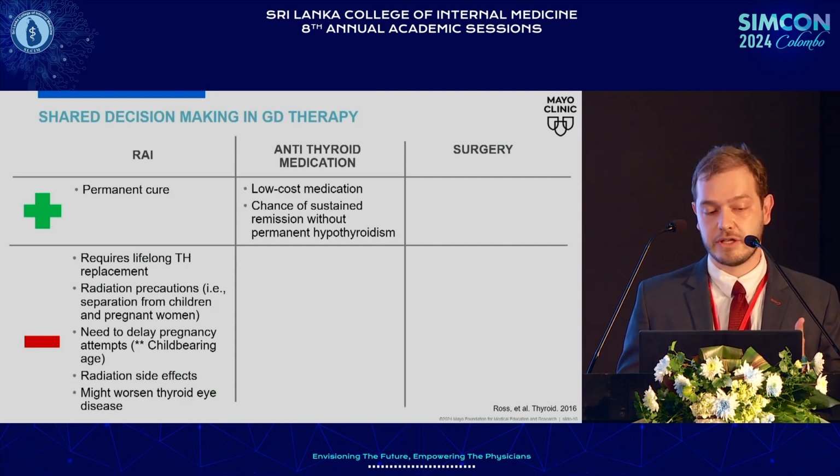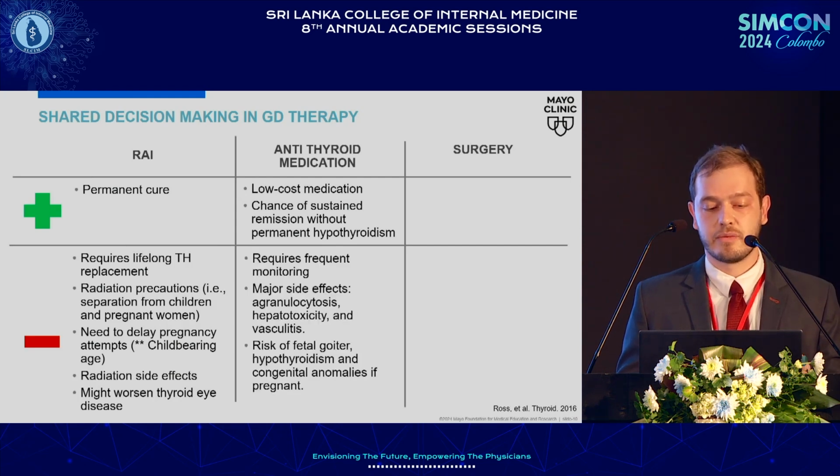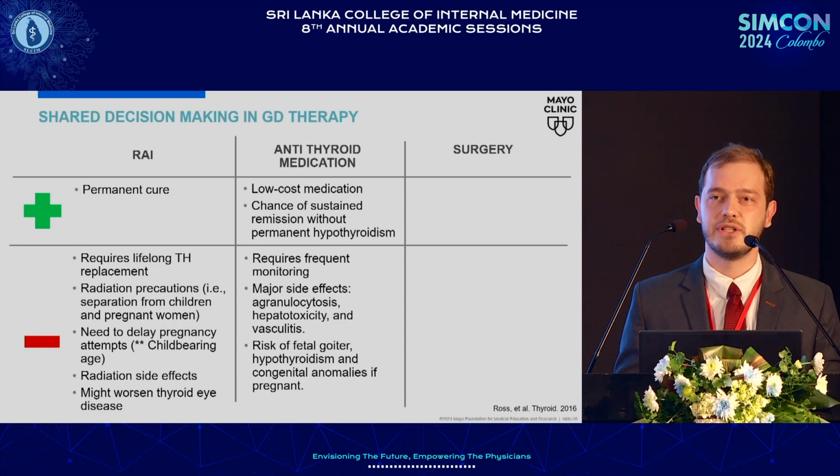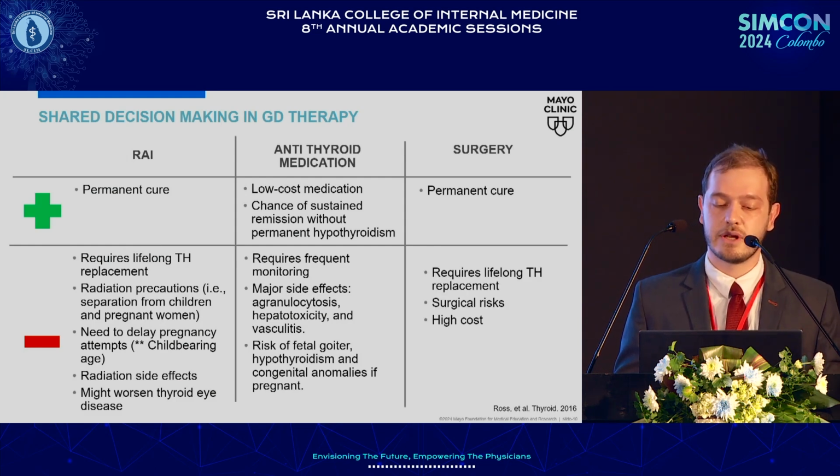Antithyroid medication has some pros: low cost. It has a chance of sustained remission without prolonged or permanent hypothyroidism, but it also has some cons. Requires frequent monitoring every couple of weeks or months. Major side effects: it's possible to have agranulocytosis, hepatotoxicity, and vasculitis. There's also some risk of fetal goiter, hypothyroidism, and congenital anomalies in pregnant patients. Surgery, pros: permanent cure. Cons: requires lifelong thyroid hormone replacement, surgical risks, and high costs.